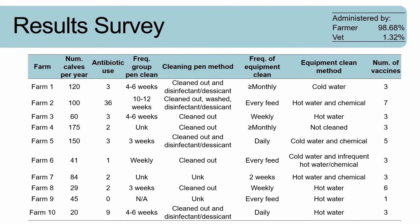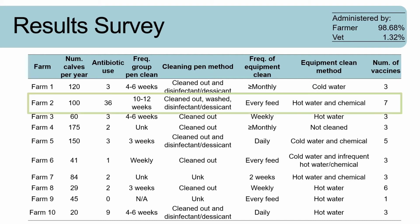So just to move on to results then, I'll quickly go over a snapshot of the survey results. It's a lot of parameters, so for this I've just selected a couple of interest. And I want to highlight 2 farms that are examples of some extremities. So farm 2, for example, had 100 animals calved that year, and they applied 36 applications of antibiotics.